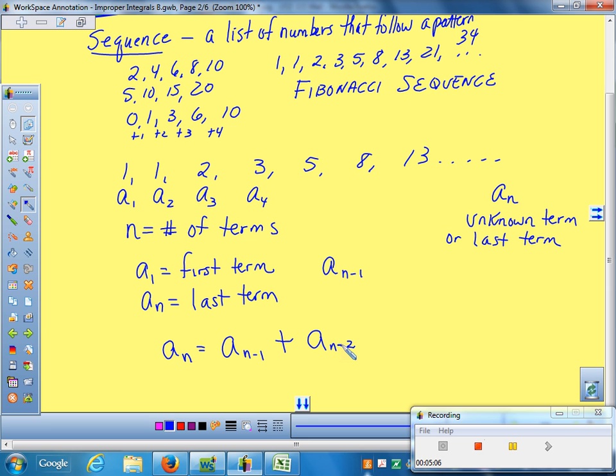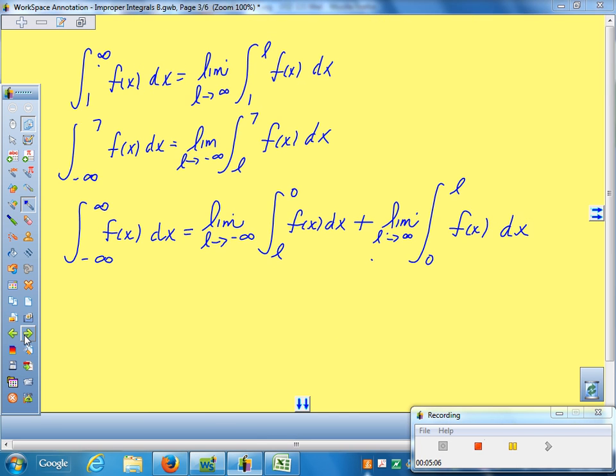Okay, so the first part of your assignment, before we actually get into the different kinds of sequences, the first part of it is, oops, I'm saving over the calculus.